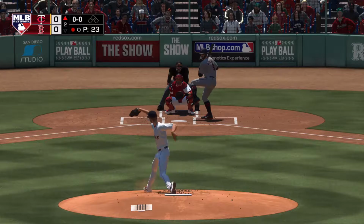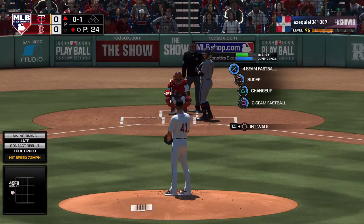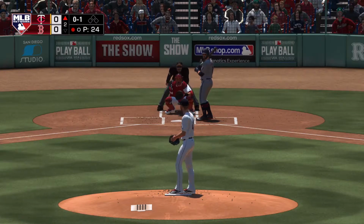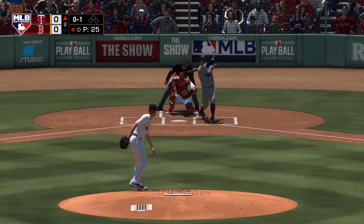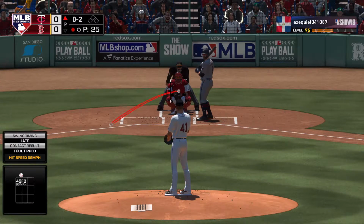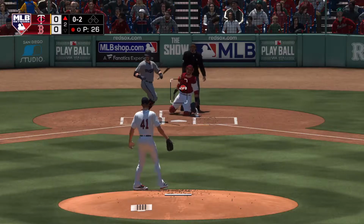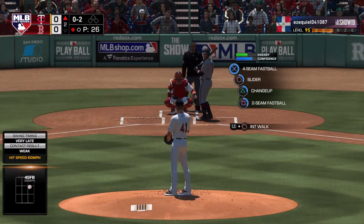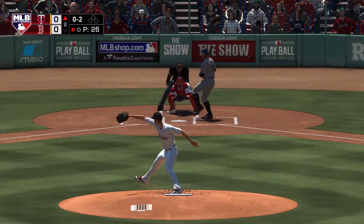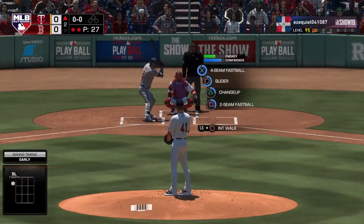First pitch of the at bat. Just does manage to get a piece there as this is bounced foul. The windup and the 0-1. Fouled away. Oh, and this is swung on and missed. 4 strikeouts already, and that's out number 2.